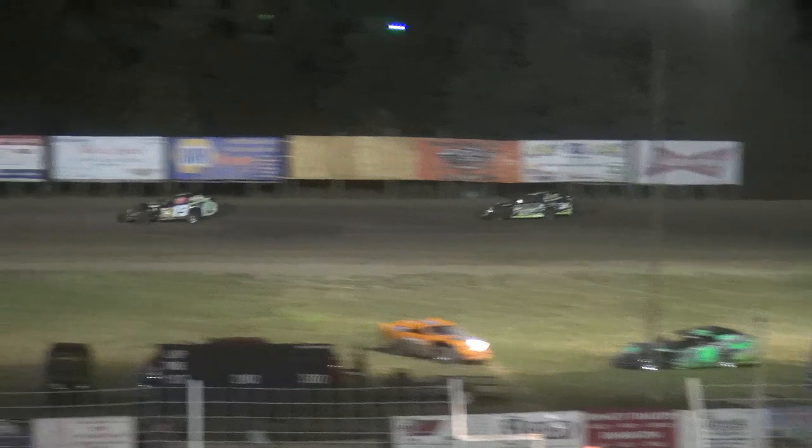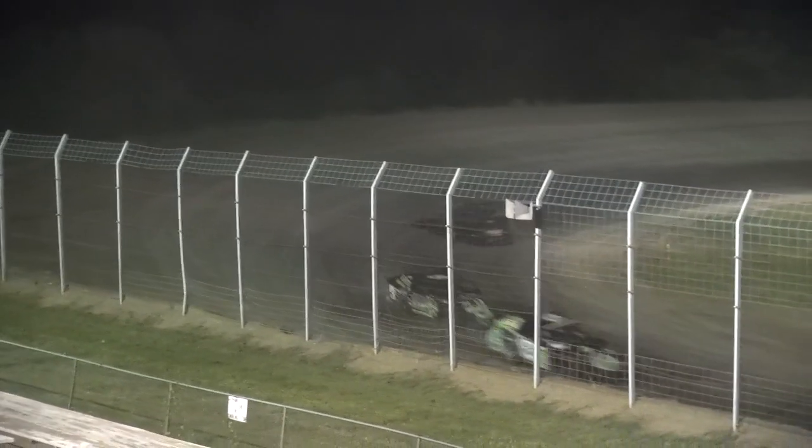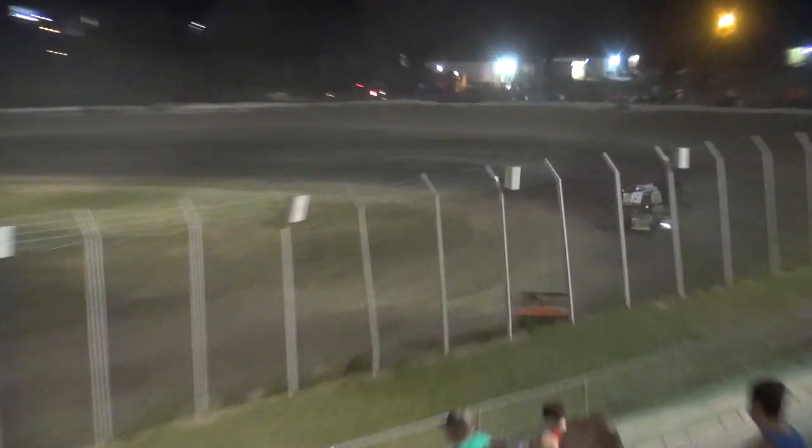Steve Clancy trying to edge closer, wanting to make it 2 in a row, but don't know if he has the horse under the hood to do it tonight. As they come down the front straightaway, 2 more laps to decide them, race fans. 2 more laps to get it done.